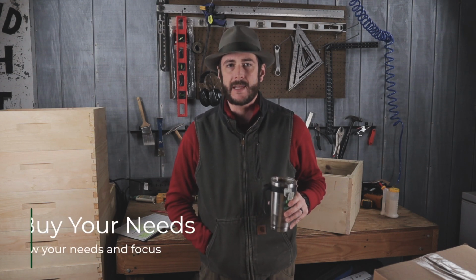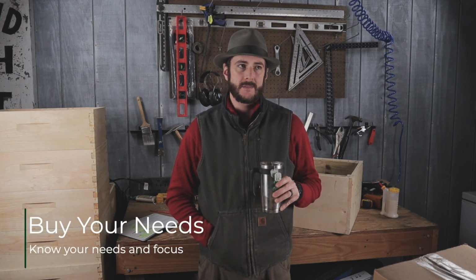So my second point in buying beekeeping equipment is to buy your needs. And this is a little deeper topic than you might think. Because to buy your needs, you need to know your needs. And to know something, you either need experience or education. And the combination of both is better than either one by itself.